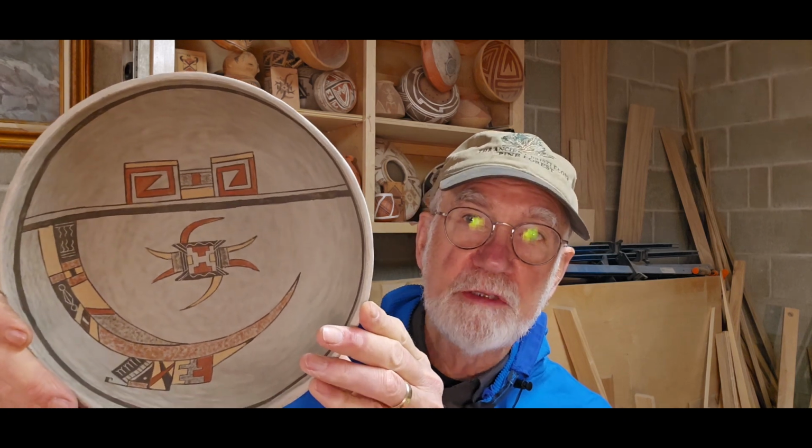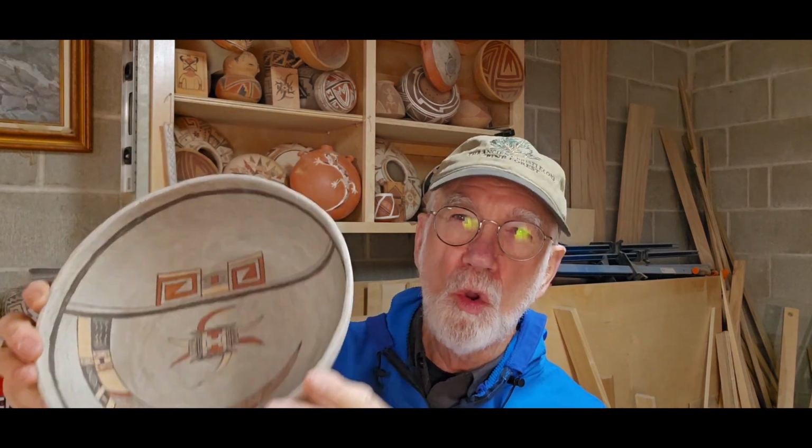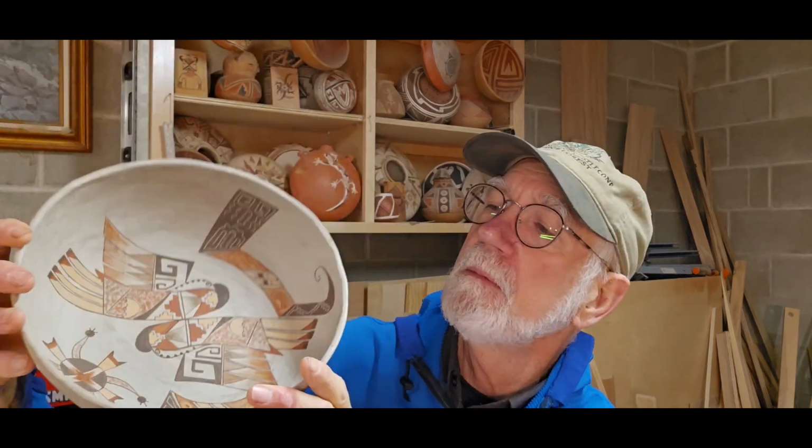So here are the pots that I have. I've got 2 pots, 2 bowls. In fact, if you watch the video on making a no coil bowl, these are the bowls. Okay, so here's one of them. Obviously a polychrome. I don't know if you can see the parrots in this. So those are the 2 bowls that I am going to fire.